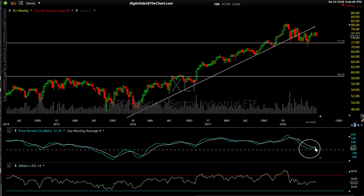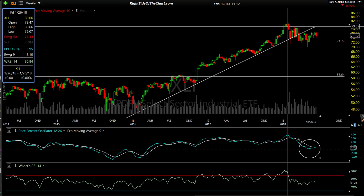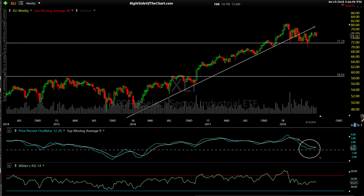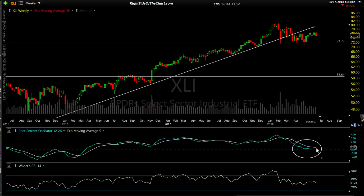PPO looks like it was poised to make a bullish cross, but again, these are the things I'm watching, because if this was a top in a lot of sectors as well as the S&P 500 back here in January, what you're going to expect is a change of character. While this might look like a bullish crossover, it hasn't happened yet.